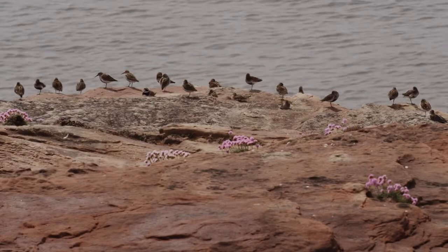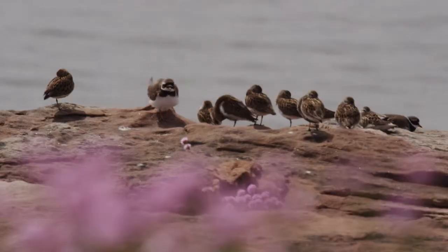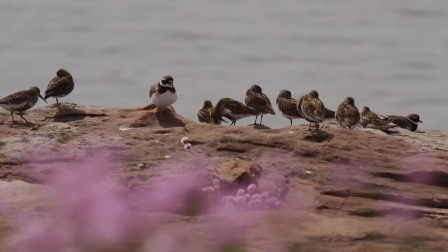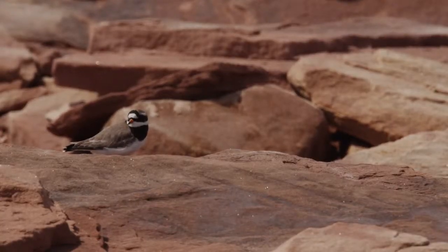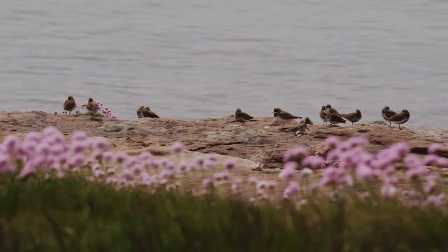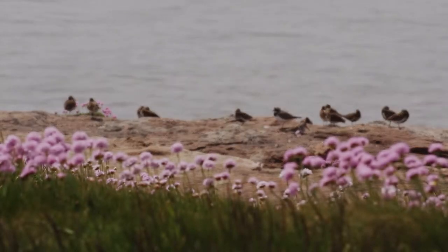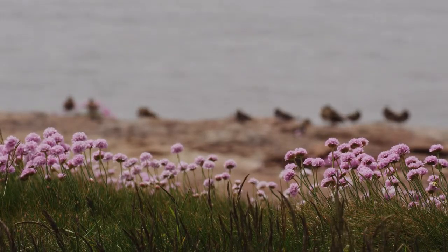On the sandstone cliffs, the odd ringed plover mingles with the dunlin. These two will soon leave Hilbre for the summer. But the birds are not the only seaside specialists that flourish here.